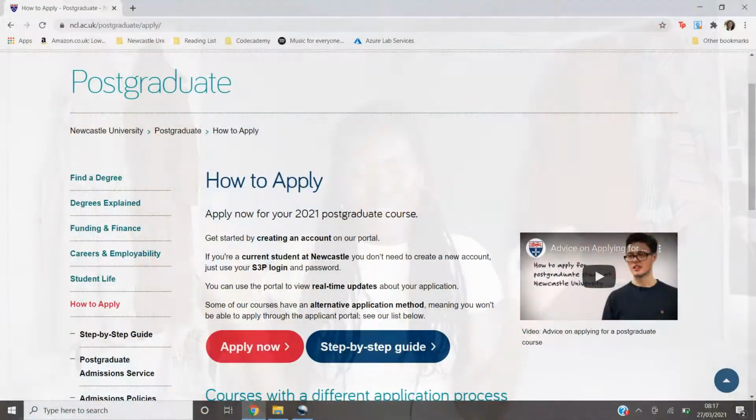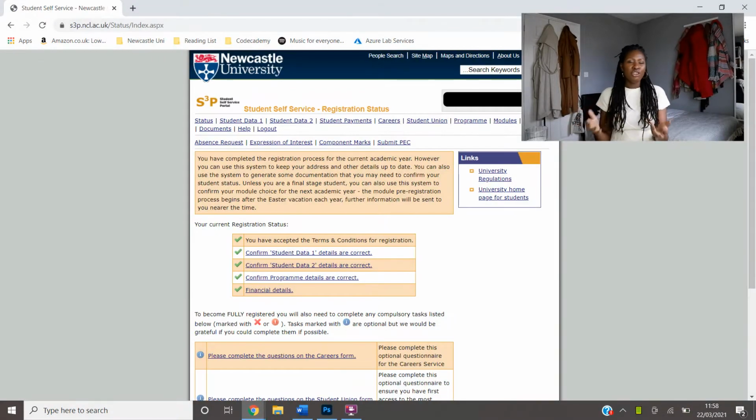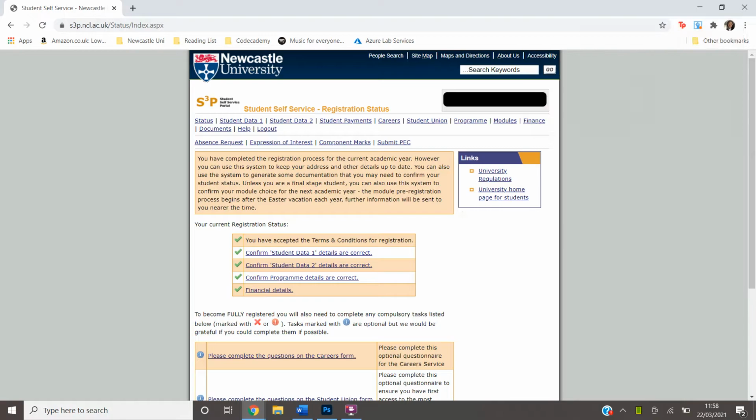Okay, so Newcastle University uses what they call the Newcastle University Application Portal. Genius, right? But for existing students, this links to something called S3P. If you're an existing student, you'll know what this is. It's the Student Self-Service Portal. I messed it up every other single time I said it.